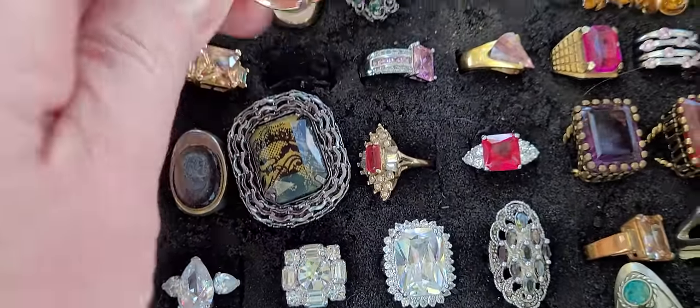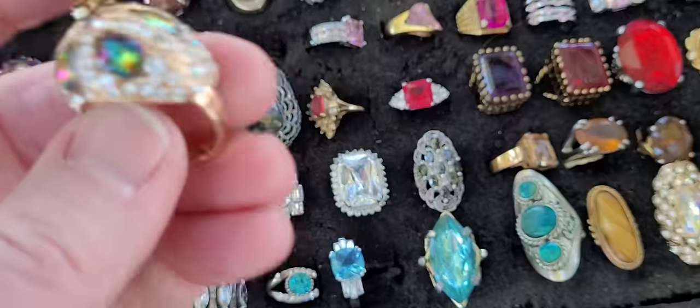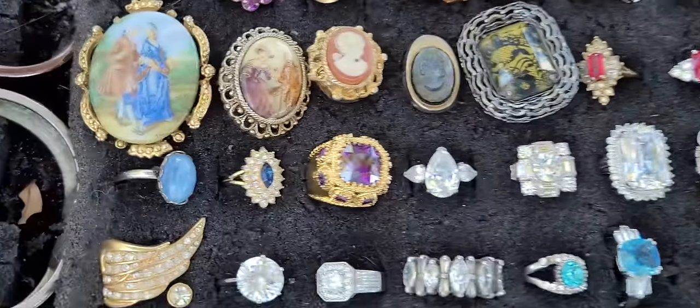Look at this one. I love watermelon. You know what I'm saying? I find it hard to believe. Yeah. Sounds like a bullshitter to me. Right.